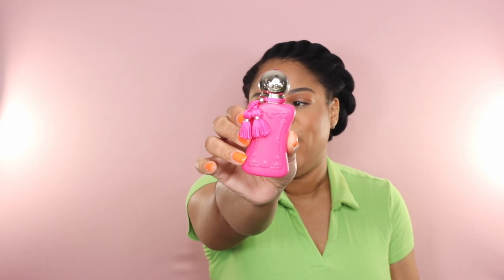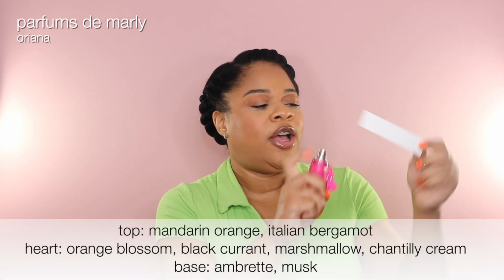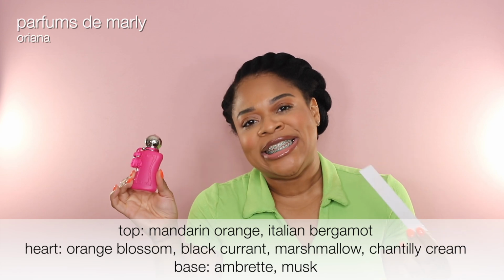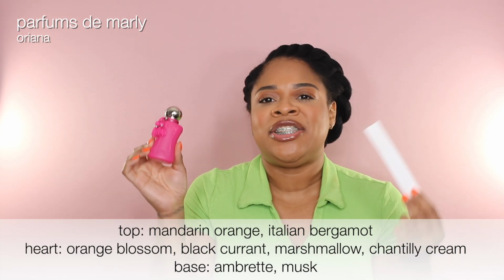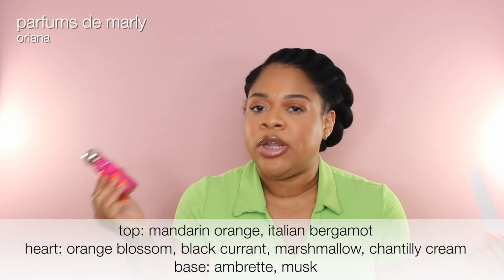Another fragrance I feel like we're going to see in a number of spring lineups is Parfums de Marly's Oriana, and this smells exactly how the bottle looks. Okay, it just does. Oriana is fresh, it's fruity, it's sweet, it's just girly. This may or may not ruffle the niche snob's feathers, but fragrance is subjective, and this is my opinion and how it comes off to me in my nose.